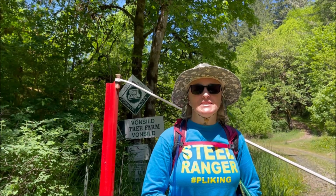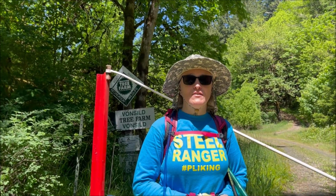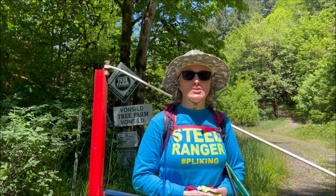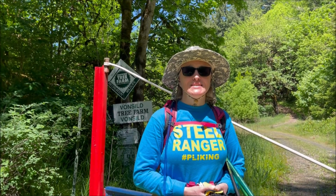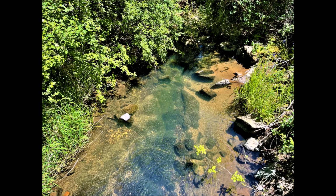Today is May 16th. We're coming back to the Van Sild gate of the Van Sild tree farm. We're hoping to have a shorter hike full of irises and hopefully not a whole lot of litter. We will see you on the trail.